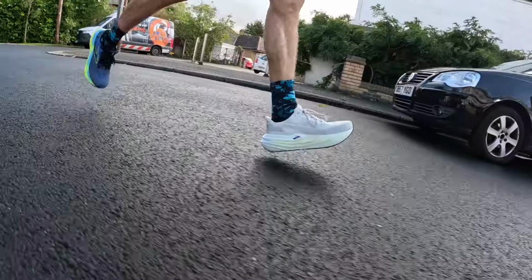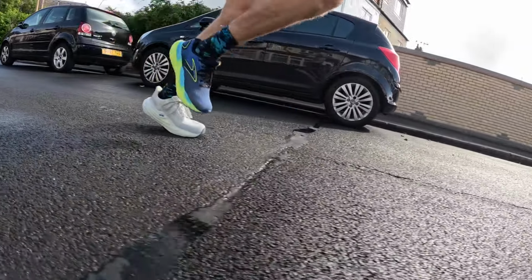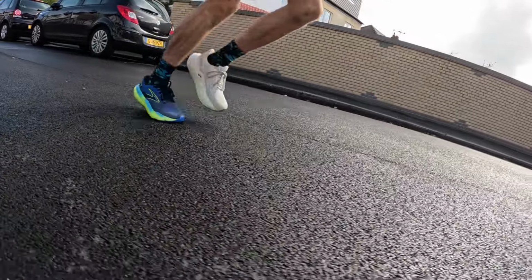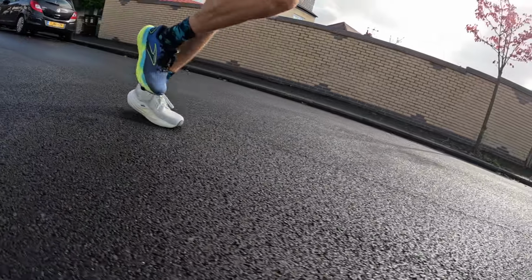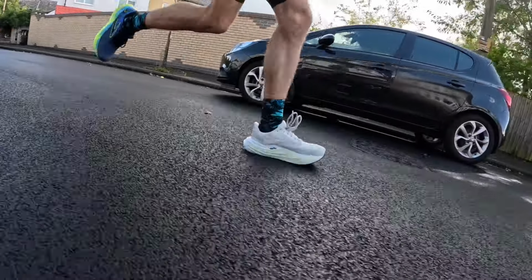I've just gone out and done a little run wearing both shoes at the same time, and that's the really different feeling you have here. The Glycerin 21 feels tiny and really nimble in comparison to the Glycerin Max, which is obviously not something you'd really say about the Glycerin in most other comparisons, but it's a notably smaller shoe and it's notably thinner under the forefoot than the Glycerin Max, which is a real big block of foam there.